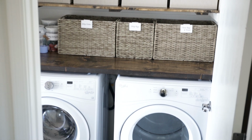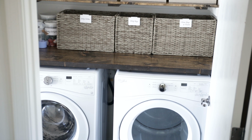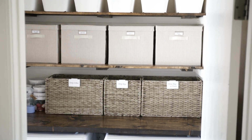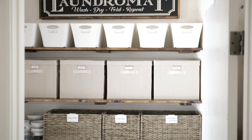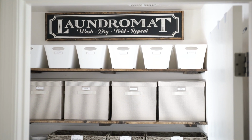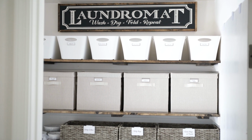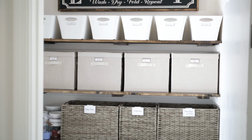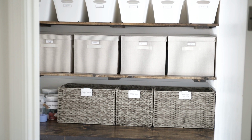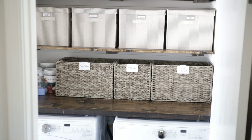As you can see, there was nothing super fancy or crazy that I did to transform this room. I really just maximized the space that I had, which is really only just this wall above the washer and dryer. I wish there was more space in this room, but sometimes there's nothing we can do about it. So I just maximized the space I have, and I can now get to all the things that I need. I know exactly where everything goes, and it's also easy for my family to help me maintain this system as well because there's clear labels for everything.